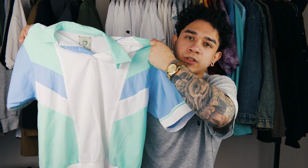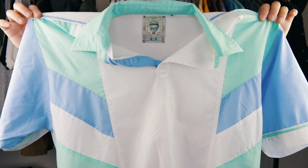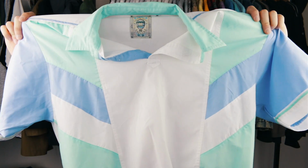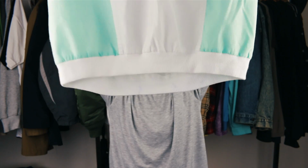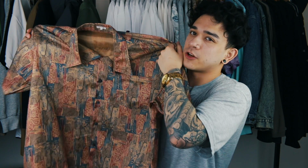So, quick close-up of the shirt. Again, I love all the colours on the shirt. I love the design of the shirt, the shape of the shirt, the little elasticy bit on the bottom. Everything's just looking super cool. Tag on the inside looking very sophisticated. The vintage Gallini shirt.